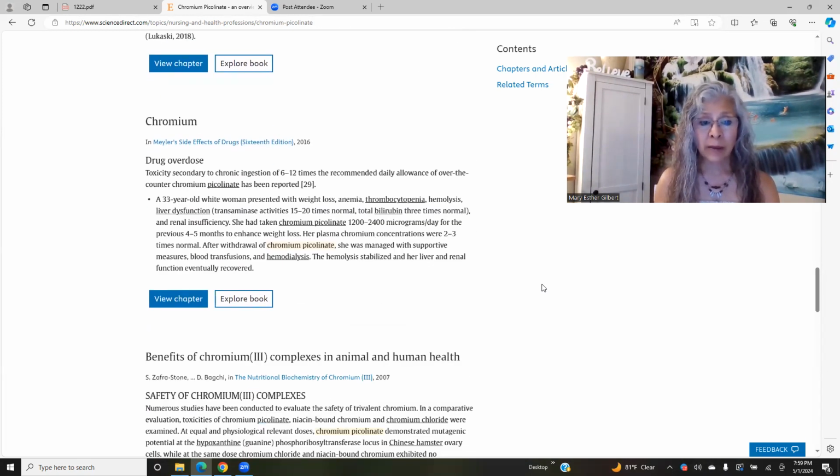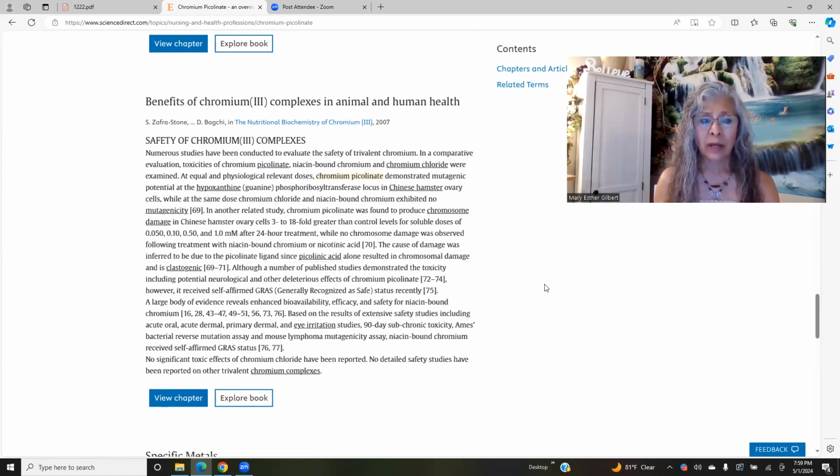All right, so this is different types of chromium ingestion, toxicity, and safety of chromium complexes in animal and human health. And again, they're highlighting chromium picolinate. In some instances, in some animals, in some studies, individual studies can deviate from the responsibility of being very objective and evaluating something at face value, given the factors that have contributed to something that might be toxic, with mutagenic potential in animals. So you have to look at their scientific research and see why they arrived at that conclusion.